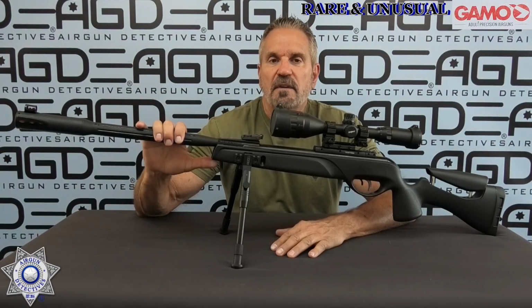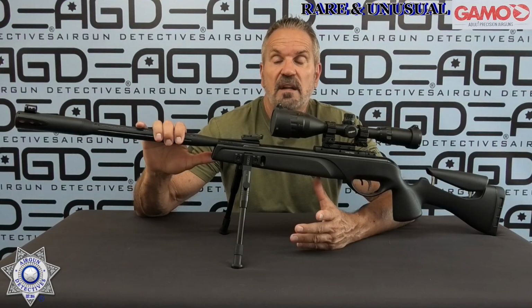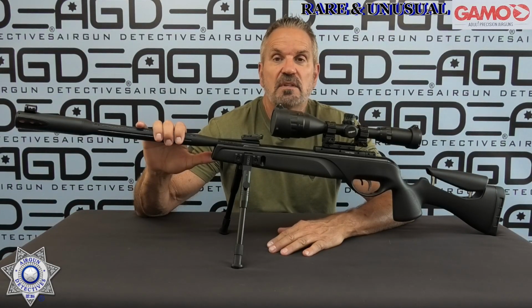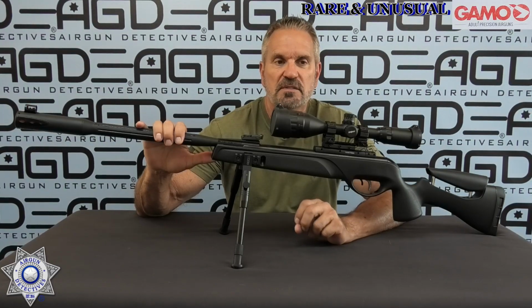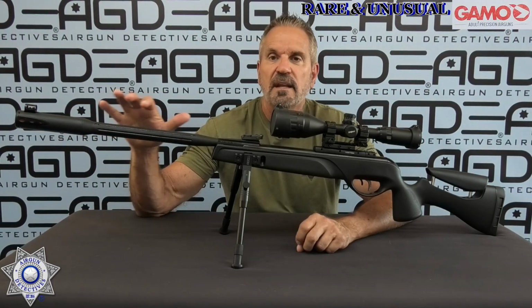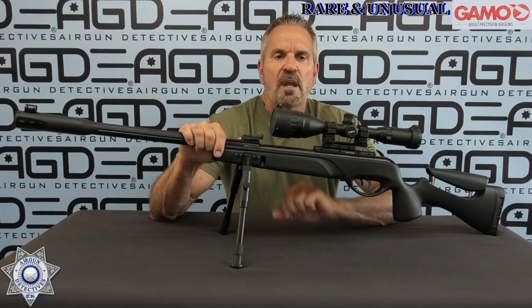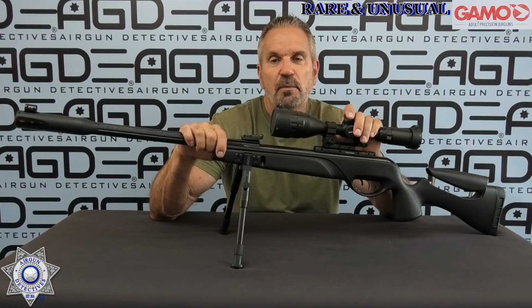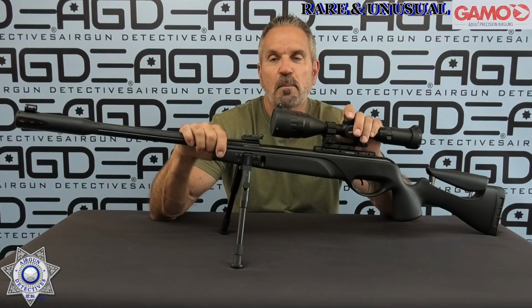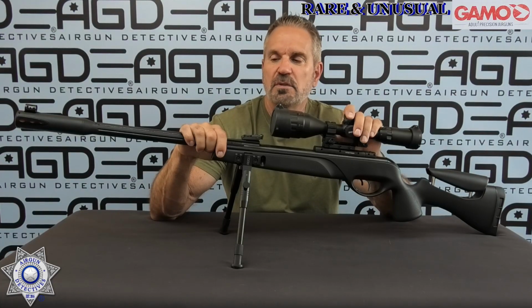The cocking effort on this, it's only like 30 pounds. It really is. It's not heavy at all. You could sit here and shoot this thing all day long. Like I said, this is one of the most perfect backyard plinkers, as I would classify it. It's quiet, extremely accurate, and it's easy to cock. So I'm not going to rate this, but if I was going to, it would be very close to that 5-star mark. It really would. But yeah, just overall, fun rifle to shoot.